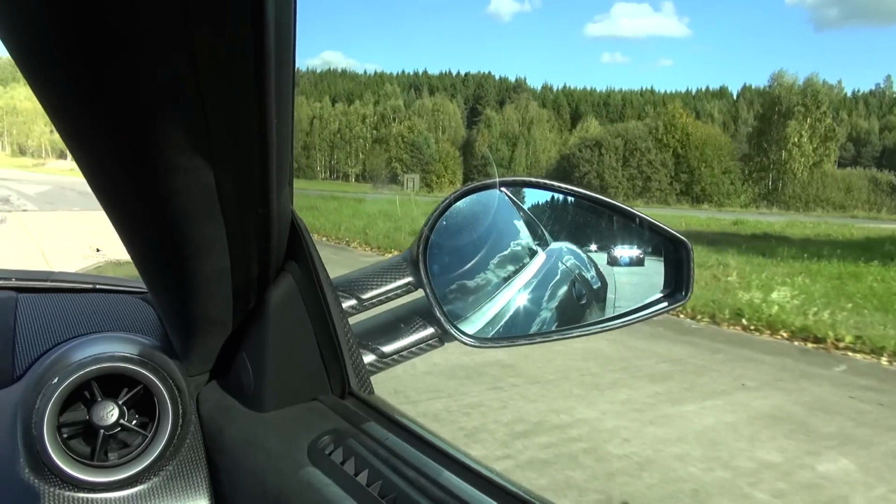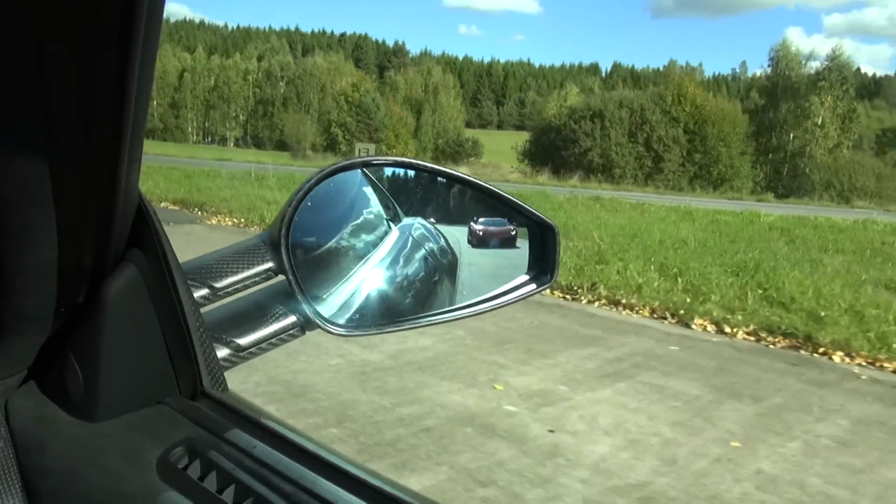We pitted that 670 horsepower V12 against Lamborghini's most powerful and top-of-the-line car, the Lamborghini LP700-4 Aventador with its 700 horsepower V12. To be honest, I was quite surprised at the result. I didn't think it should turn out as it did. Okay, we have a 599 GTO versus Lamborghini Aventador.